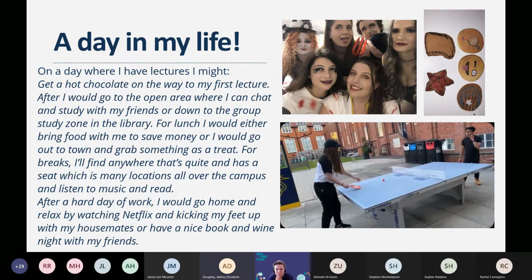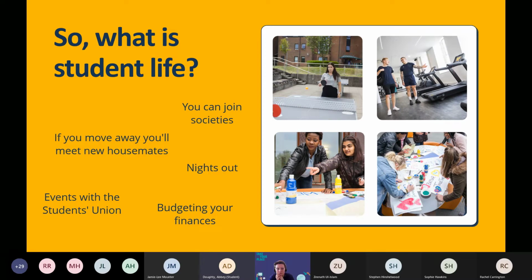And then at the end of the day, I would probably just go home, which I'm living in a student house, not that far from campus, and I would just relax with my housemates and kick my feet up, watch some Netflix, read a book, just something to unwind and relax and something that I enjoy, to give me that me time of the day. Yeah. And then, so what is student life?